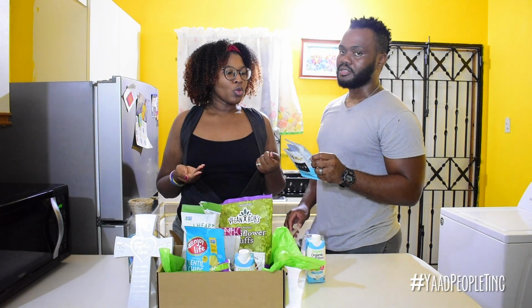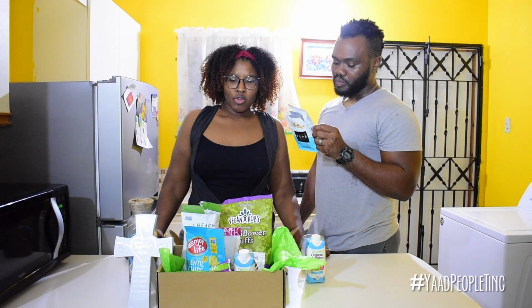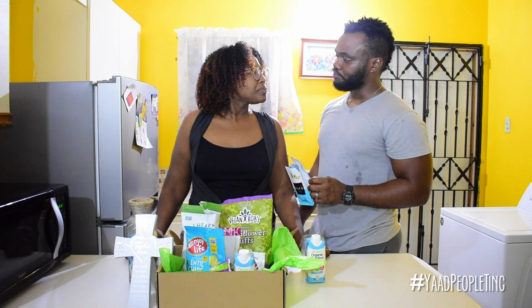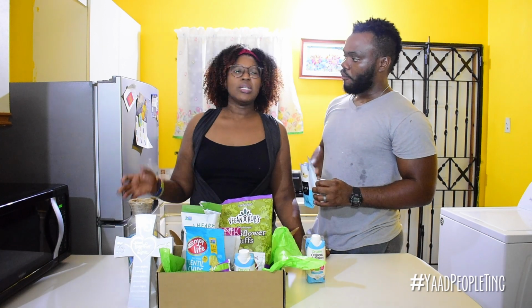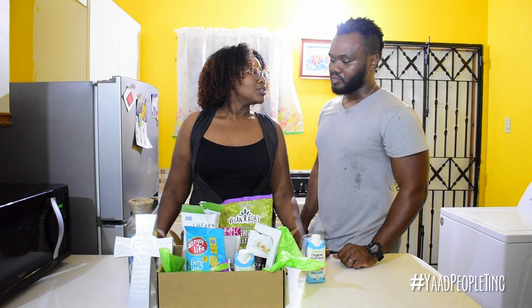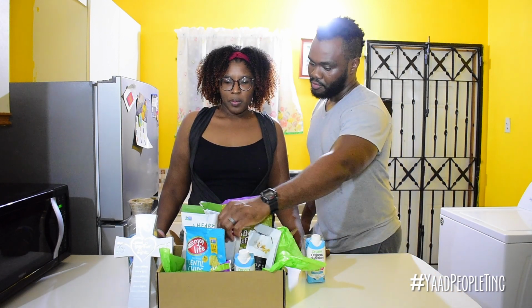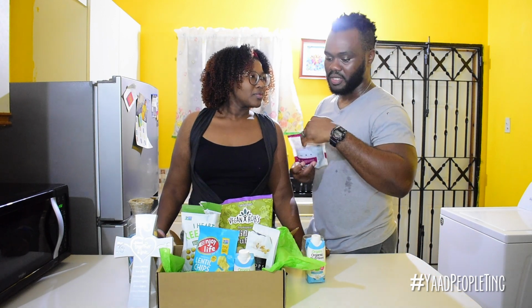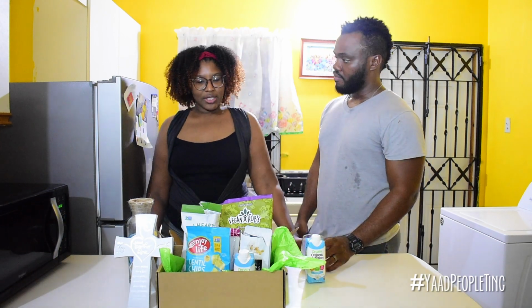It's good. It tastes like regular popcorn. It's not bad. Yeah, it's not bad. But it's just the size. It kind of tastes like regular popcorn. I guess it's not as salty as the regular popcorn, but it's not bad. For this, you can just eat it. I guess we'll just try this some other time. Yeah. But overall, I think this was a pretty interesting box.